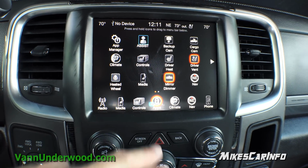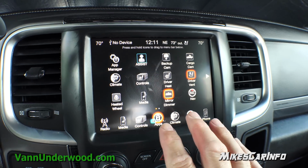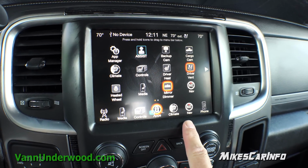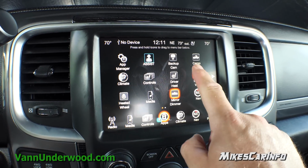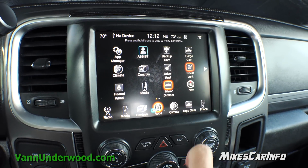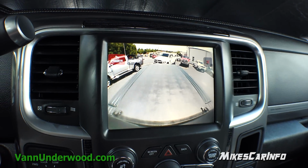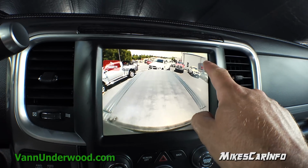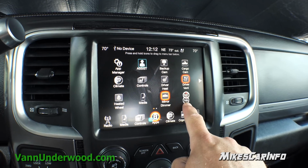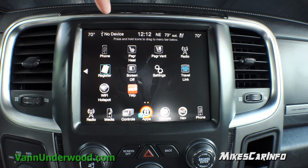All right, so the next screen is your apps. So the apps are pretty neat. Here recently, they designed this to where you can change an icon here at the bottom. So right now we have the navigation, but let's say we want to change that to the backup cam or cargo cam. Let's use the cargo cam. We just hit it, hold on to it, drag it down here, and it replaces the navigation. So at any time we can just push that button and look at the cargo cam. Let's say there's something back there we want to keep an eye on. We can close it out by pushing the X. So let's put the navigation back, press and hold it, and drag it back there, and it replaces that. So lots of different apps here that you can go into.